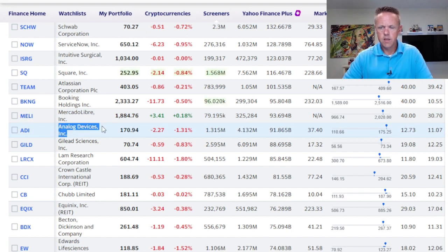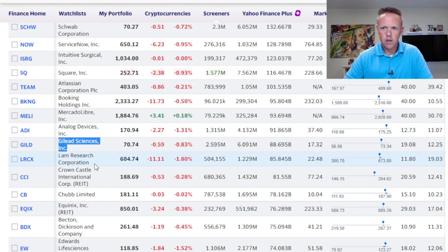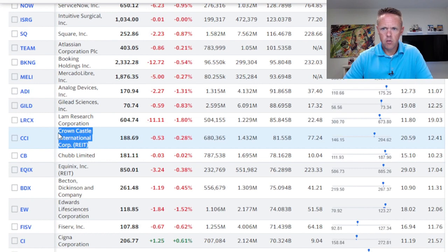Analog Devices, I don't know a lot. They're like a circuitry maker. Gilead Sciences, obviously the rich get richer in the health world, pharmaceuticals, all that stuff. That's where Gilead sits. Lam Research, this is another one that makes equipment for the semiconductor industry, so I project good things there. Crown Castle REIT, not super familiar with this, so I'm just going to skip it.